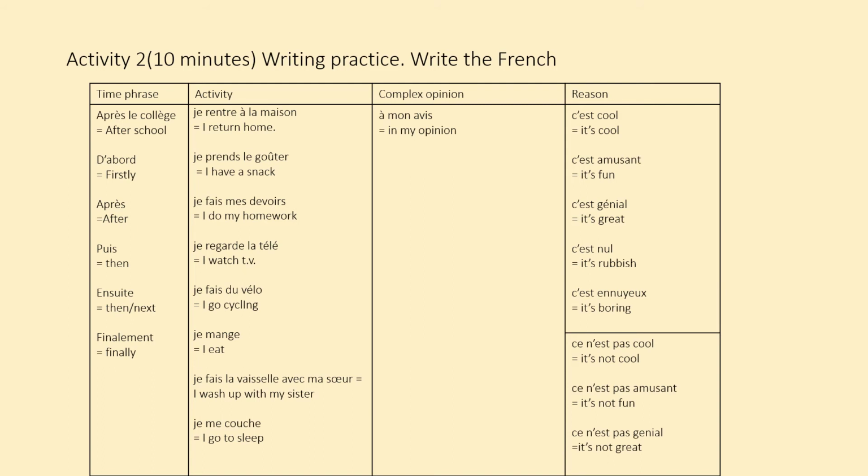Now we're going to do some writing practice together. I'm going to read you 2 sentences in French using the sentence builder. You're going to write them out in French. I'll repeat them twice. Okay. Après le collège, je rentre à la maison. À mon avis, c'est cool. Après le collège, je rentre à la maison. À mon avis, c'est cool.